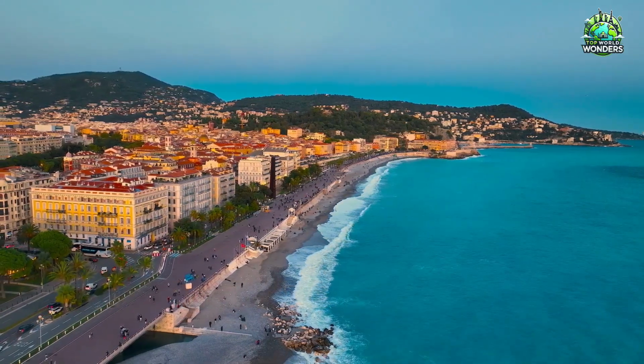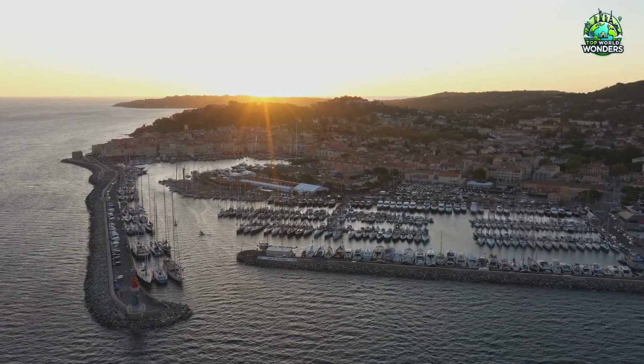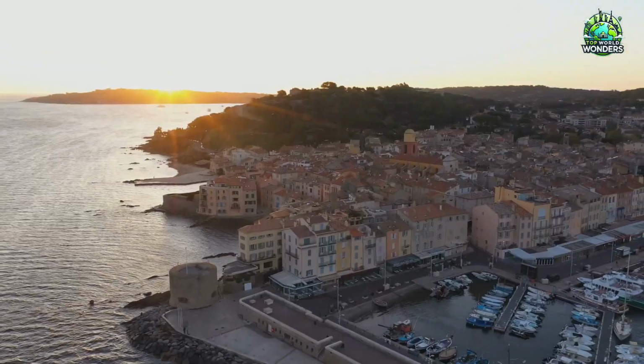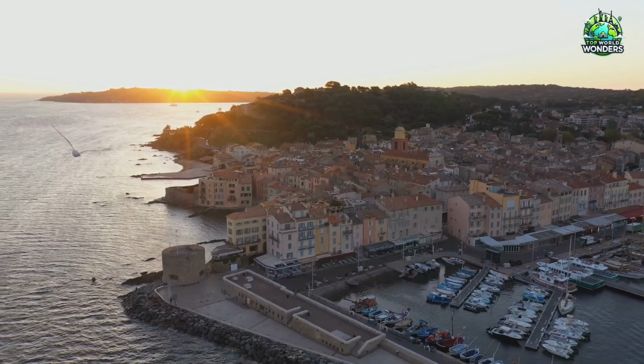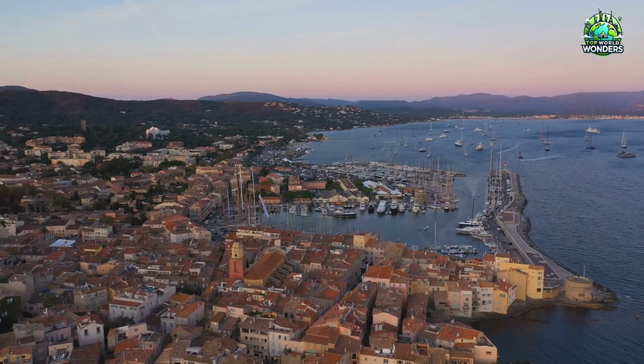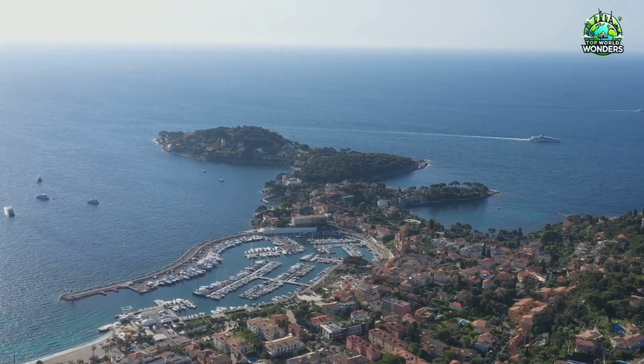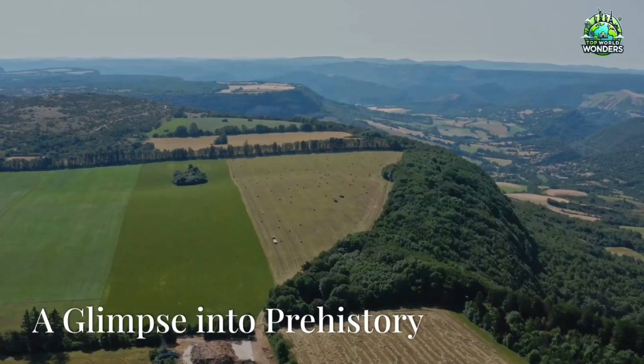On the French Riviera, where blue waters meet sunny shores, lies Saint-Tropez, a place of glamour and sophistication. Once a quiet fishing village, it's now a playground for the rich and famous, its harbor filled with luxury yachts. Stroll along its cobblestone streets, browse its designer boutiques, and soak up the vibrant atmosphere of this iconic destination.